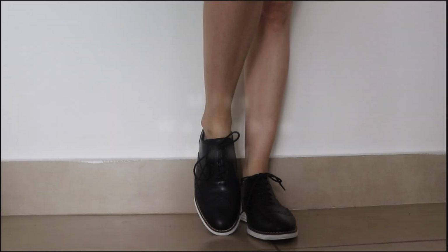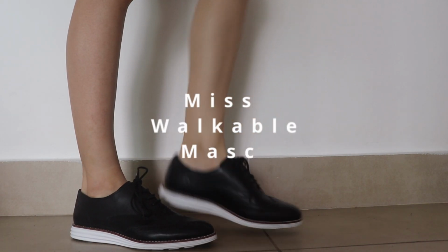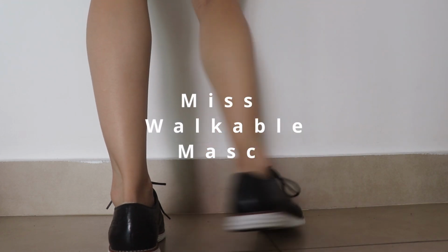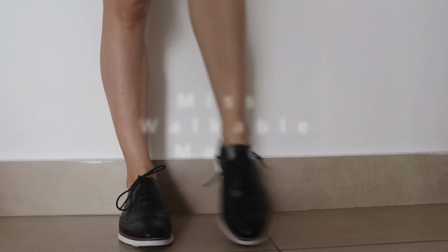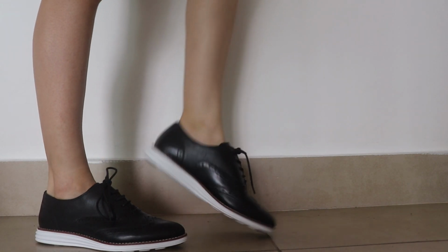Miss Walkable Mask goes to the Haan Oxfords. Yep, they are two masks, honestly. They look like male shoes, yeah. I think I have to find you a good home. Just that the second-hand culture is not that good here, but I'll try.